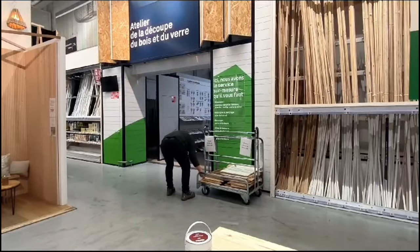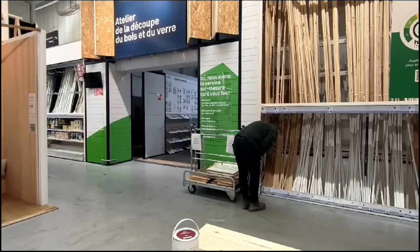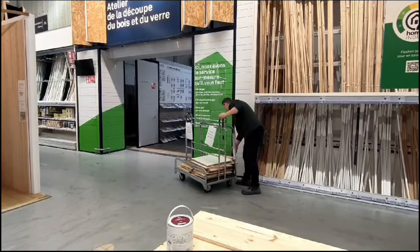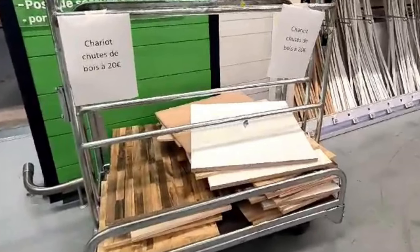So the good thing is, you come into these big DIY shops and they have these carts like this. This is a really small one. Normally you have a big cart full for €50. And you just literally buy what's on it. You buy the cart and you get everything that's on it. And Ted loves it when you get these carts.